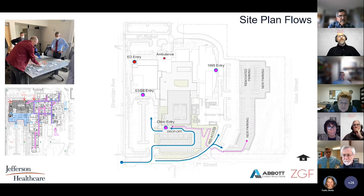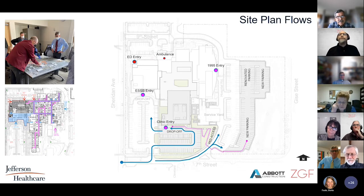And as I mentioned, these are some of the outlining the access. So the blue lines indicate car travel. So you can come off 7th, drive into the ESSB parking, turn right, go into the drop-off sequence, find parking there. And if not, you could pull out back onto 7th and make your way to the eastern lot.